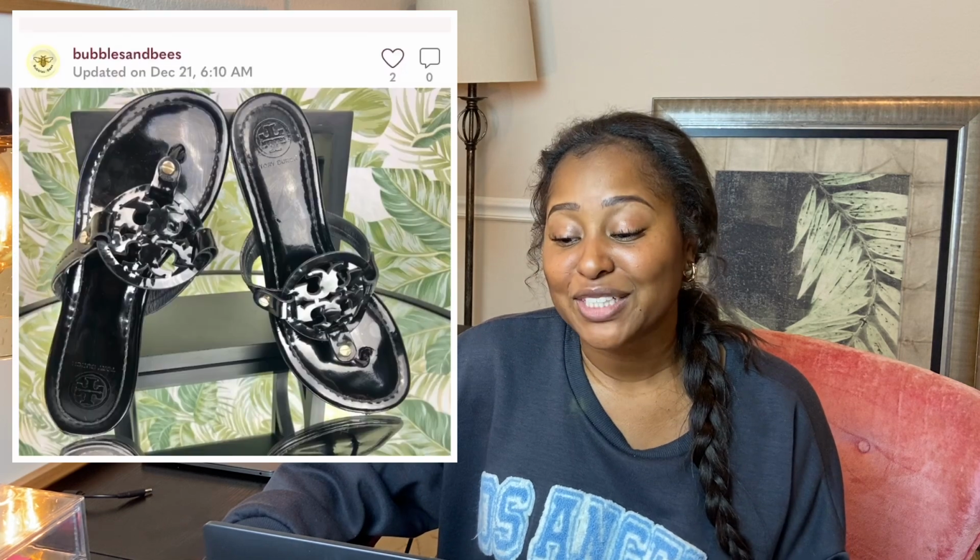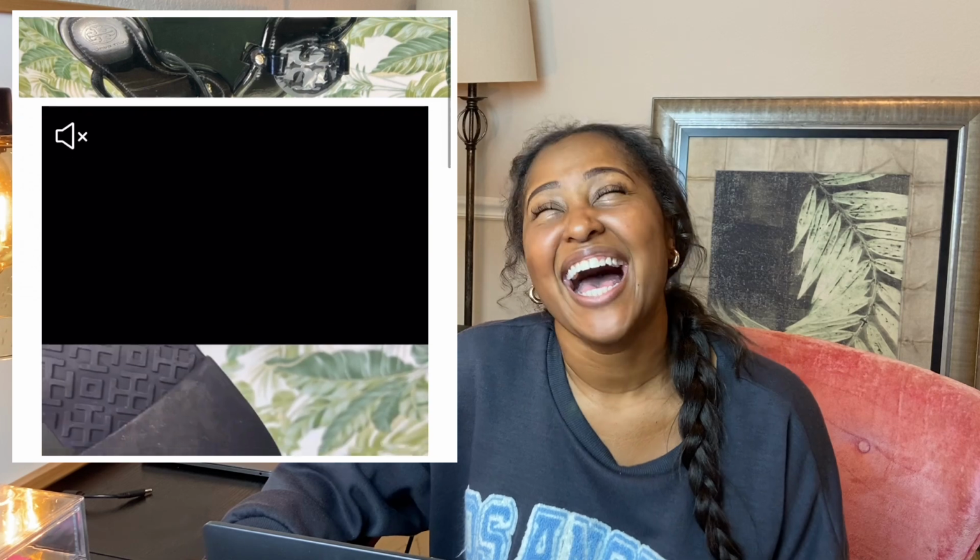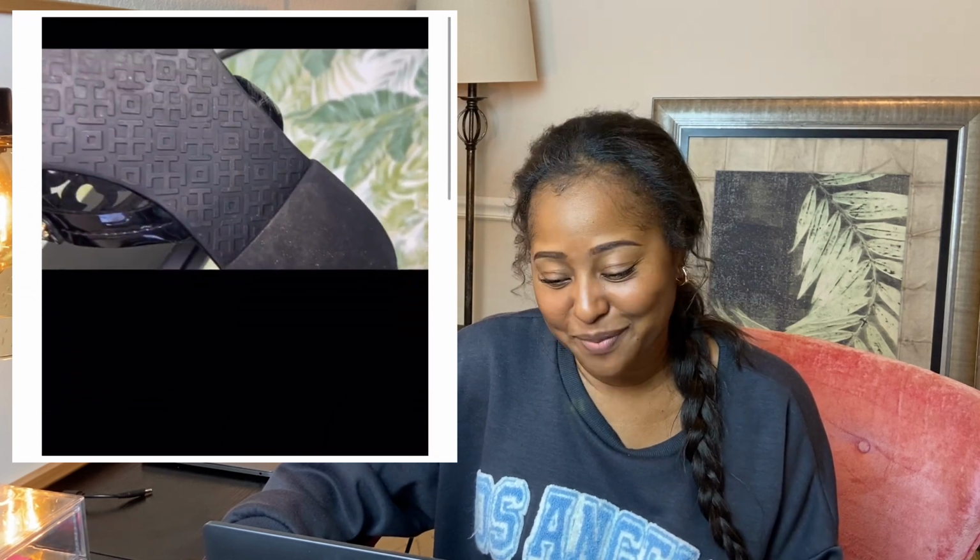But anyway, black Tory Burch sandal size 8. That's the title. That's it. I didn't put nothing else in the tags. Minimalist, casual, contemporary, coastal, beachy, boho, lightweight. Guys, minimal effort. So of course the cost was $0 because I had them for freaking eternity.